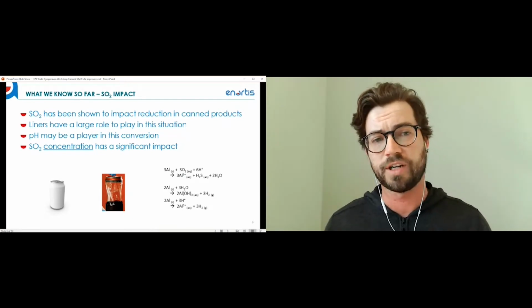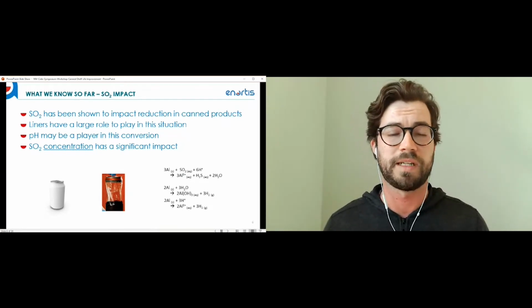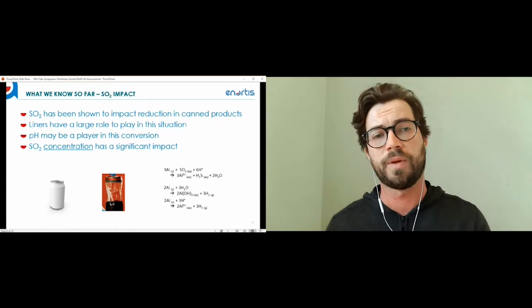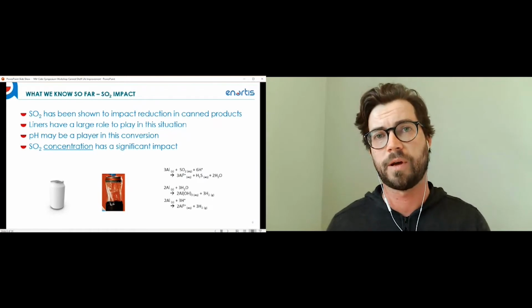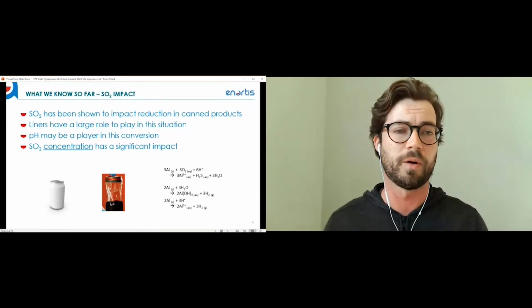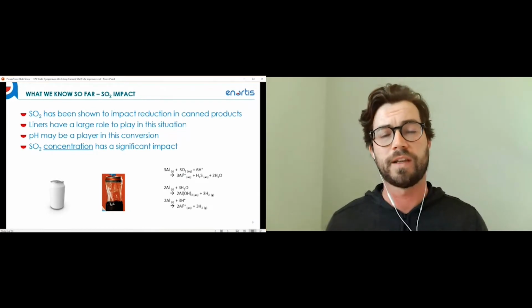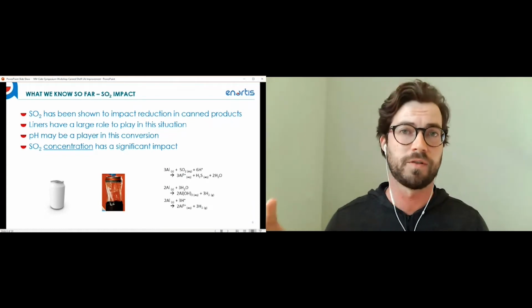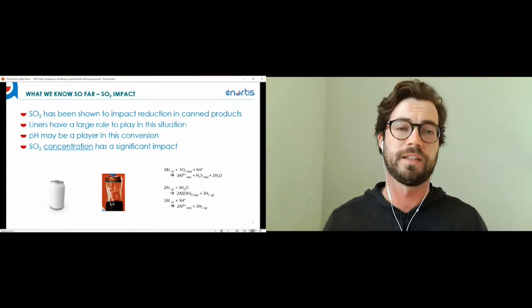We think that pH has a large role to play in this conversion because what we've seen is that lower pH products tend to have this issue a little more prevalently than higher pH. When we talk about higher pH, we're talking about pH above 3.5, and below 3.5 would be lower pH. And then we think SO2 concentration has a significant impact on this as well. The amount of SO2 that's present in the product is very important.